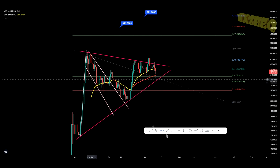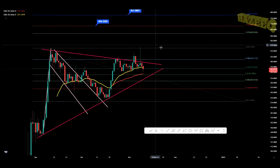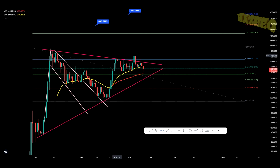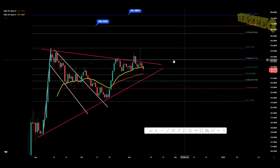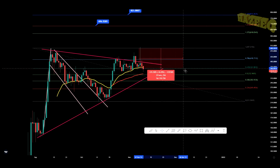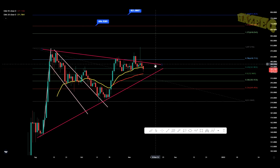Now, as you can see, we are in this symmetrical triangle, and it did look like we were about to break out of it. The EMA was squeezing us a bit up against this resistance line and up against the 786 on the fib, and we just broke down from there. We had a nice wick to $505. So if you had your sell orders up at the previous swing high, you would have sold already, and you have a nice 30% opportunity to buy back in, 30% cheaper.